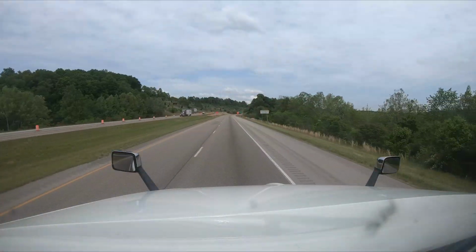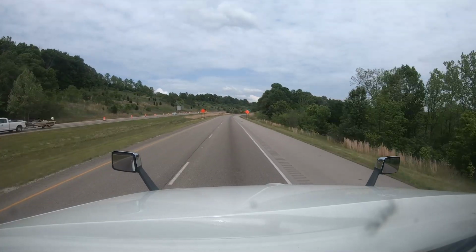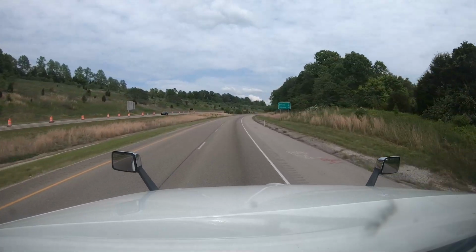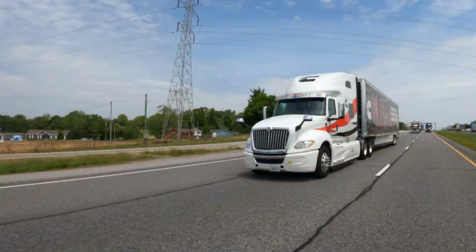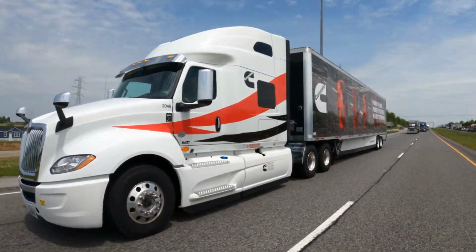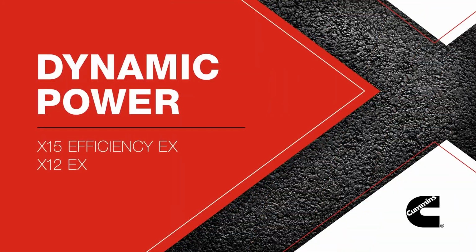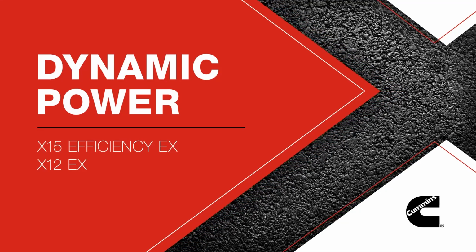Even with the additional weight, the driver notices similar characteristics on the route as the previous day with the lighter load. This example illustrates the consistency of dynamic power. Even with different loads, the powertrain operated the same, and the driver was satisfied on both trips. Dynamic power, another great feature available with the Cummins X15 and X12 EX ratings.